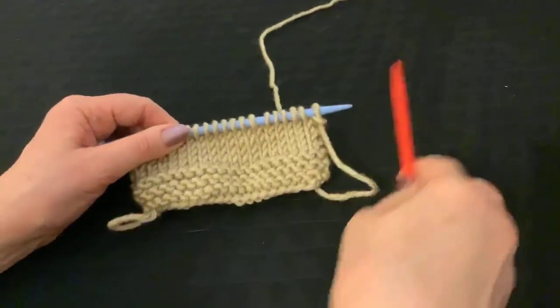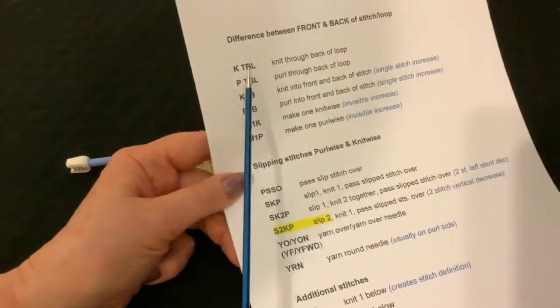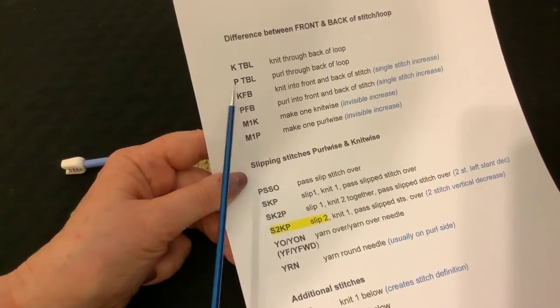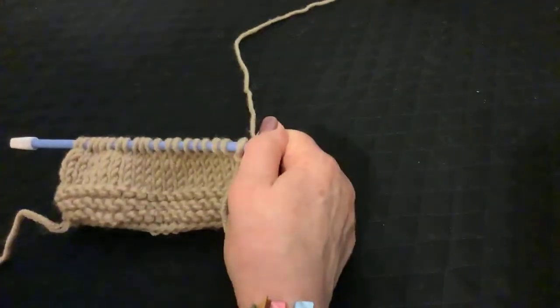The next one we're going to be talking about is the KTBL. KTBL: I knit through the back of the loop. And we're going to do a PTBL: you purl through the back of the loop. Okay. So let me get my purl.